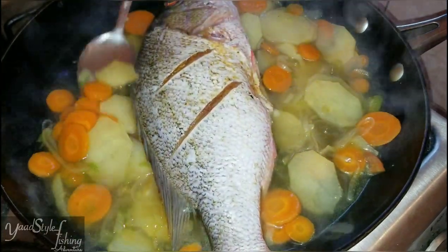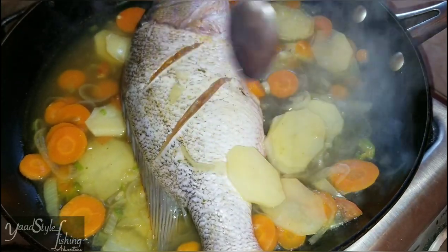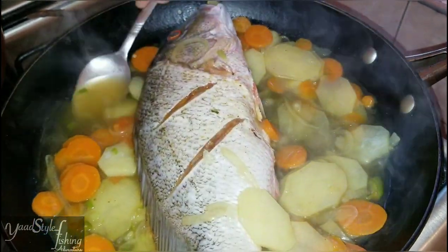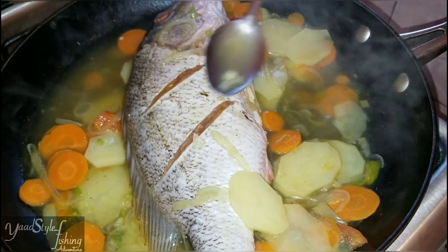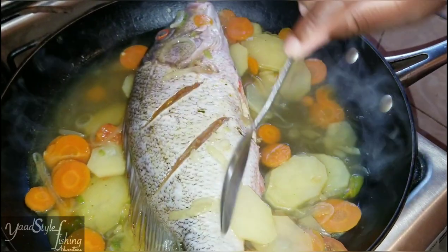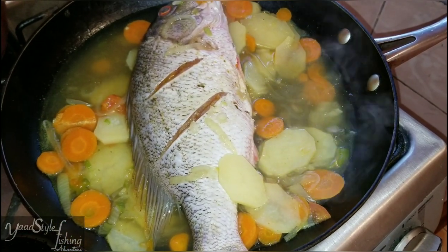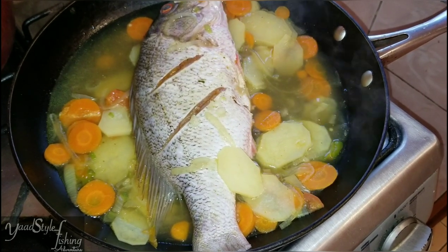Yeah, looking good. We use a spoon now and take up some of the juice and pour over the top of it, so we can actually get the flavor on the other side as well, because we're not gonna flip it over. We'll let it cook on one side. And eventually at the end, you'll see that both sides are evenly cooked, all right?